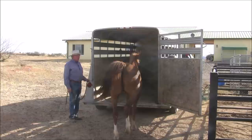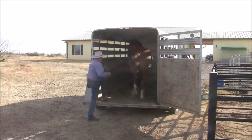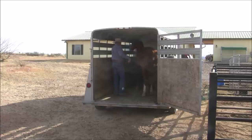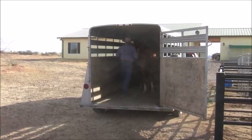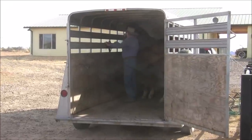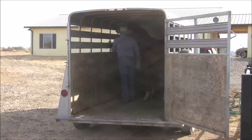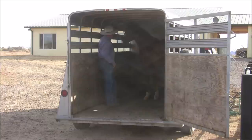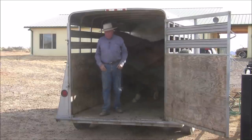Pressure. Up to the front. Don't look back. Up to the front. Up to the front. Every single time you got to know that you go to the front of the trailer, and you stay there until I tell you not to. Now we're going to work on this horse staying. I don't want to tie him and scare him. I just want him to stay. This is where everybody gets hurt in this trailer deal, is when you're inside the trailer.